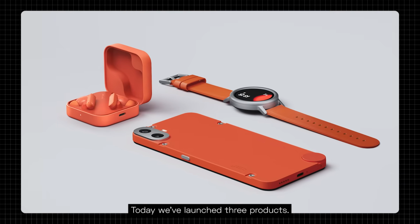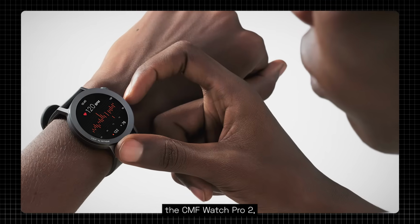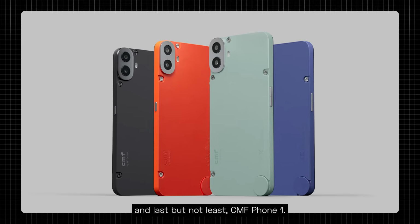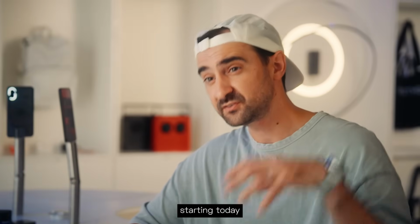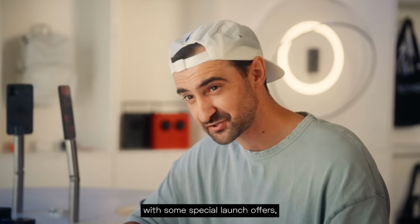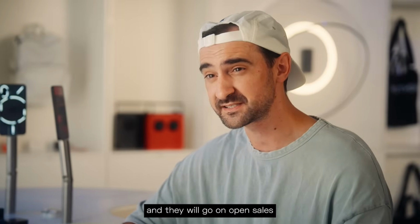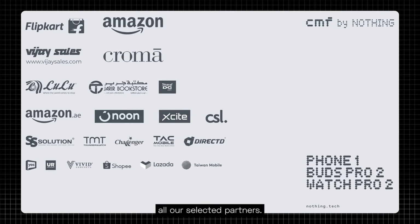Today we've launched 3 products: the Buds Pro 2, the CMF Watch Pro 2, and last but not least, CMF Phone 1. All 3 products will be available starting today on pre-orders on cmf.tech with some special launch offers, and they will go on open sales for the most part around the 12th of July across all our selected partners.